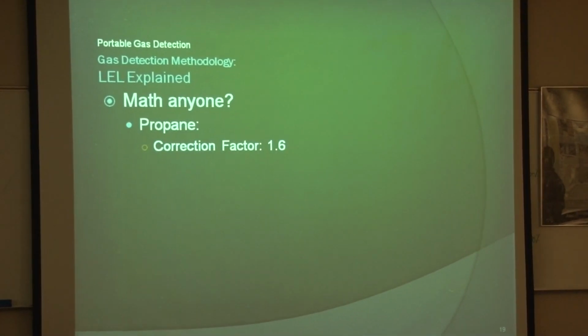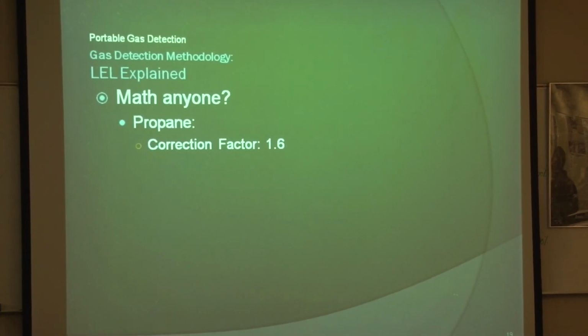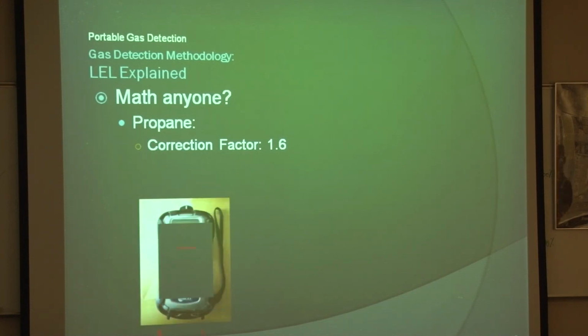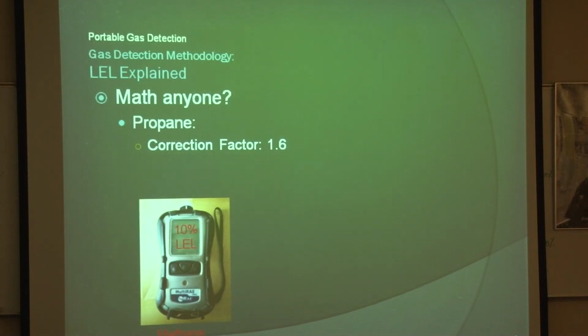So, propane we know is correction factor 1.6, right? We look on our chart, our LEL correction chart, 1.6. If we go down range and our monitor reads 10% of the LEL, what's 10% mean to you guys? 10% of methane. Of methane, right? 10% of the LEL. Is this the number that we're going to see in the NIOSH guide? No, because that's by volume, right? That's its actual lower explosive limit.